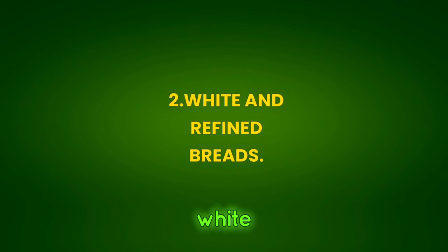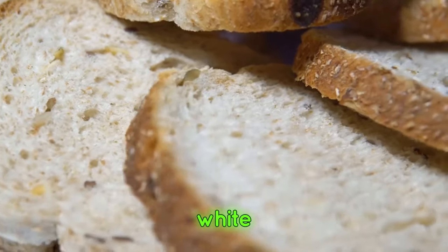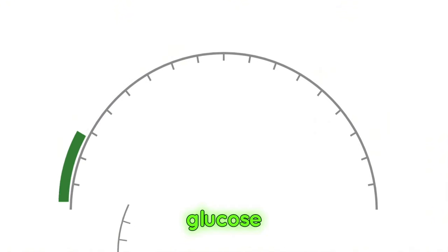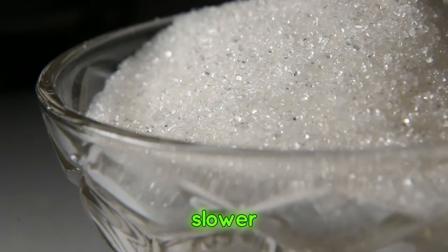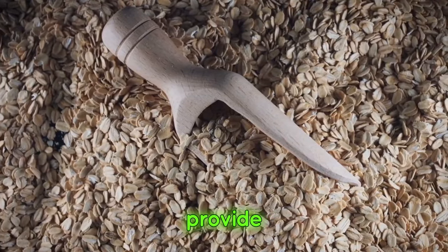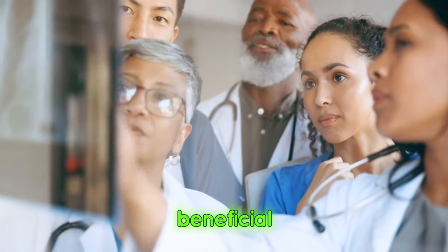2. White and refined breads. Baked goods made with refined flour, such as white bread and cakes, have a high glycemic index and can quickly raise blood glucose levels. Prefer whole grain breads and whole grain products for a slower, more controlled impact on glucose levels. Moreover, whole grains provide more nutrients, such as fiber, vitamins, and minerals, which are beneficial for overall health.